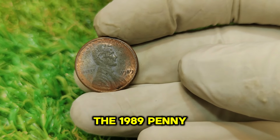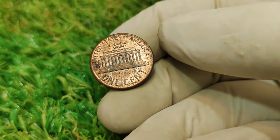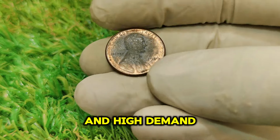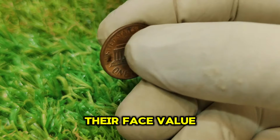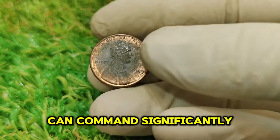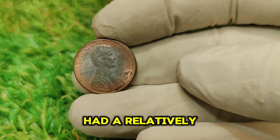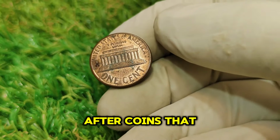The 1989 penny in question is notable not just for its age but for its rarity. It's one of the key dates in the Lincoln penny series due to a combination of factors: low mintage numbers and high demand among collectors. While most 1989 pennies are worth their face value, those in exceptional condition or with unique characteristics can command significantly higher prices. In terms of mintage, the 1989 Lincoln penny had a relatively high production run, but it's the exceptional examples that have become highly sought after.